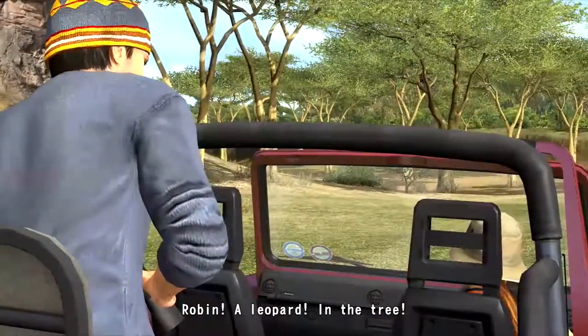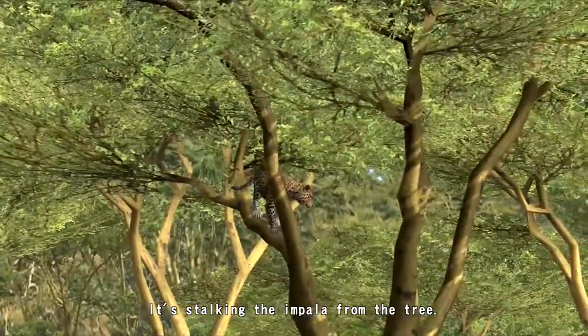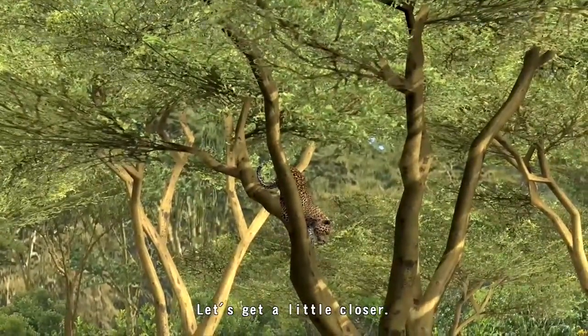Robin, a leopard in that tree. The tree. It's stalking the impala from the tree. Let's get a little closer.